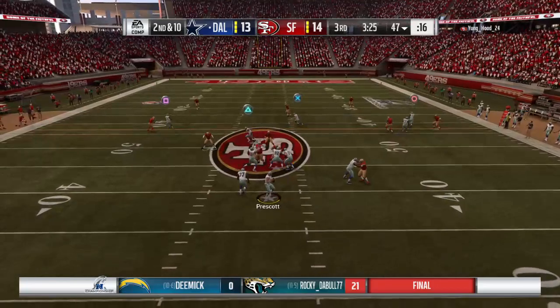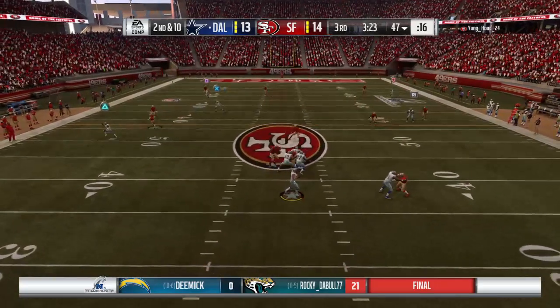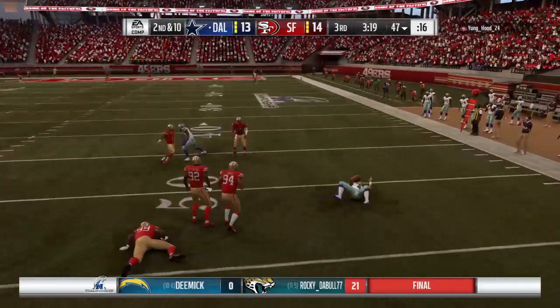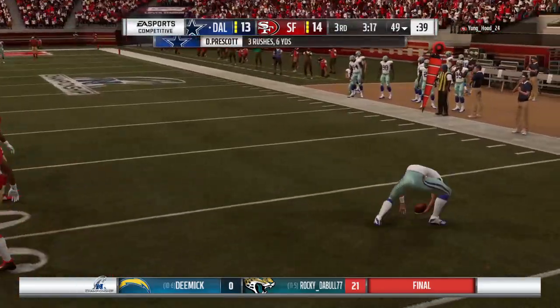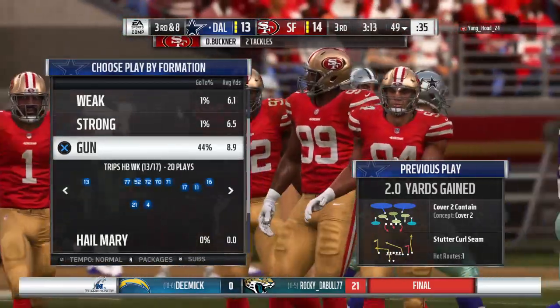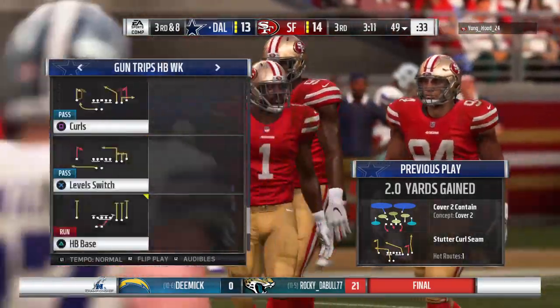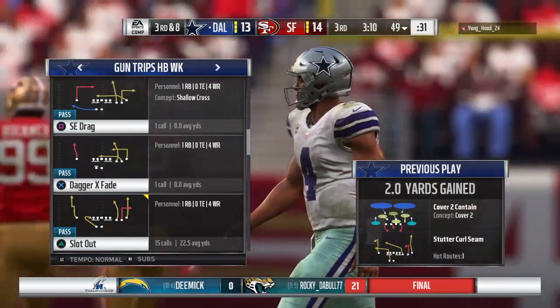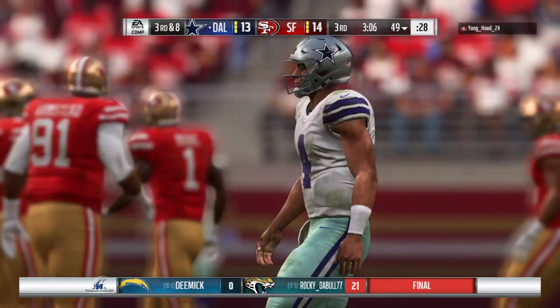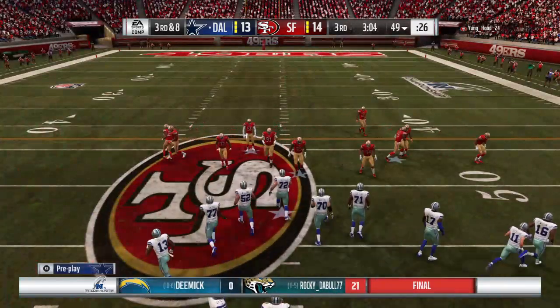From the shotgun, it's Prescott. Flush to his right. And he'll be brought down just shy of midfield at the 49-yard line. It's just a gain of a couple there on the scramble, and now it's third down. How about a tip of the cap to the defense? They're working against a very mobile quarterback, but all day long they've kept him under wraps. And on that play, they held him to a short gain.